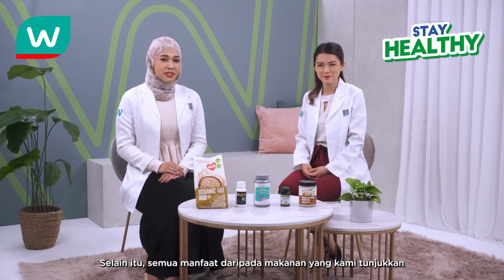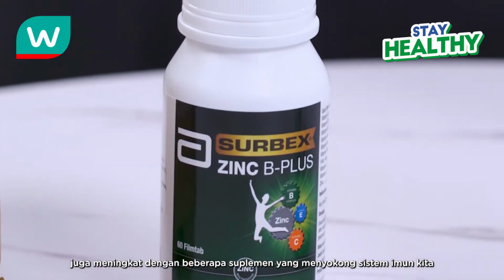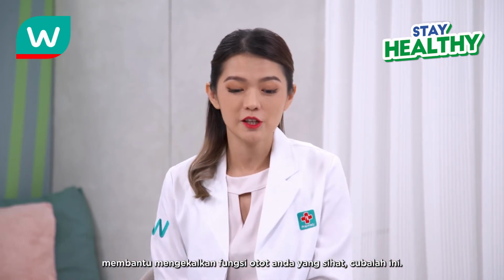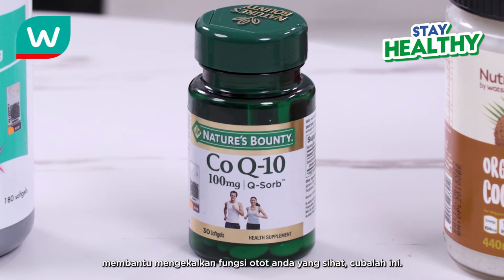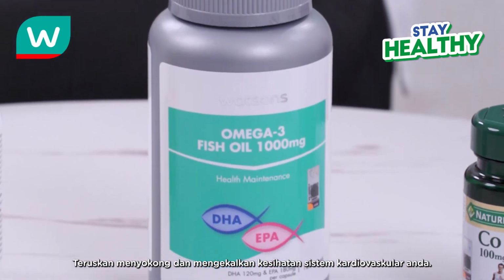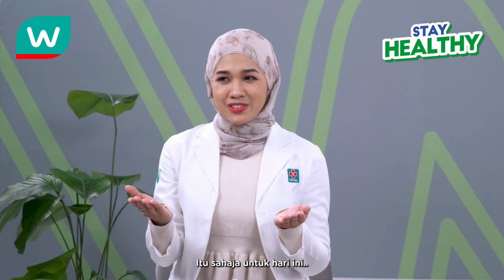Other than that, all the benefits from fruit we shall also boost up with some supplements like zinc B+, which supports the immune system and maintains mental alertness. Yeah, and also if you're looking for something that helps to maintain your healthy muscle function, do give this coenzyme Q10 a try. And we shall never forget about omega-3 fish oil, which helps support and maintain the health of your cardiovascular system. That's all for today.